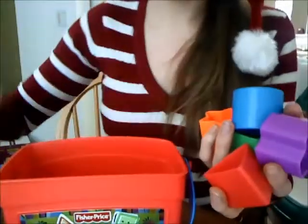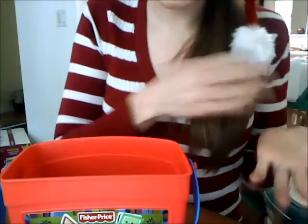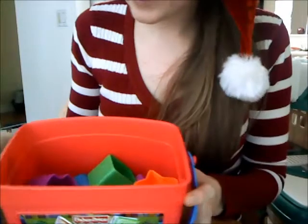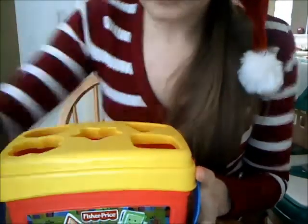For the most part, what he does is he'll take the lid off, and he'll put all the toys in, and then he'll take all the toys out, and he likes to touch them and look at them. And again, this is a great toy because, like the other toys I just showed you, we can use this with Sam when he's a little bit older to work on problem solving and figuring out how to fit the shapes into different holes. So that's the first four.